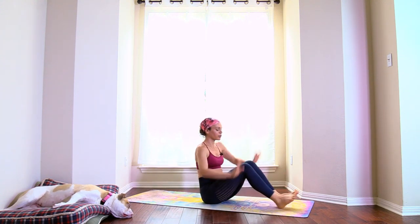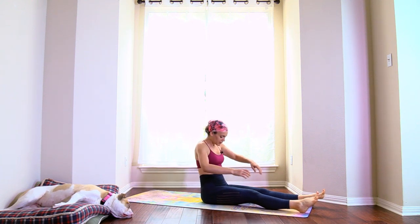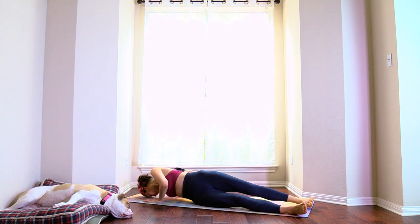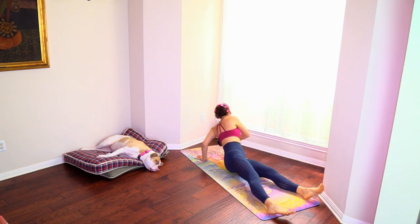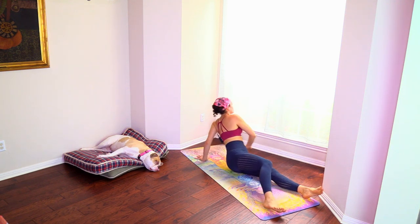Sit back, however you wanna sit. Bring your feet wider than hip width apart. And bring your arms behind you, forehead to the ground. So good. Opposite side, keep your heels down. Full spinal twist. Adjustment.